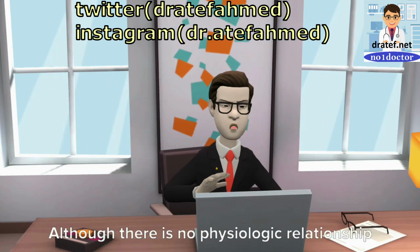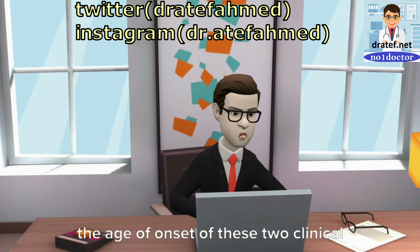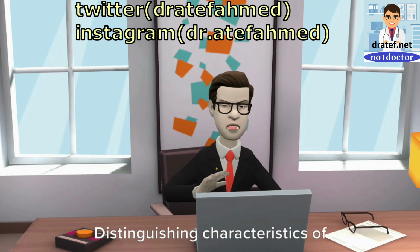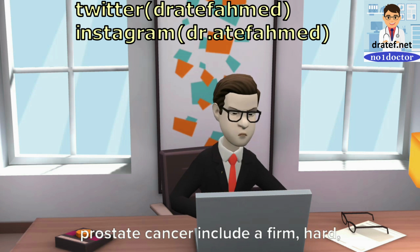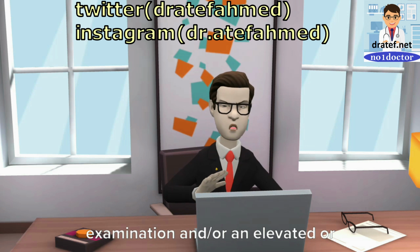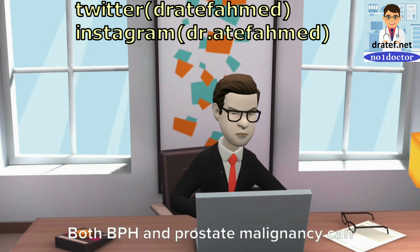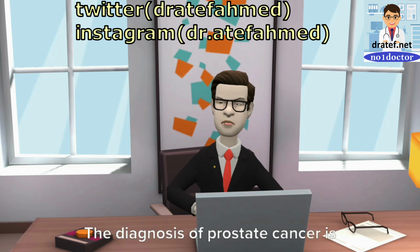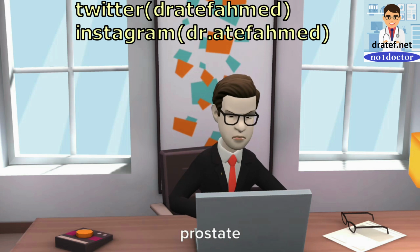3. Although there is no physiologic relationship between BPH and prostate malignancy, the age of onset of these two clinical entities overlaps. Distinguishing characteristics of prostate cancer include a firm, hard, and/or misshapen prostate gland on examination and/or an elevated or elevating PSA value. Both BPH and prostate malignancy can coexist in the same patient. 4. The diagnosis of prostate cancer is made with transrectal biopsy of the prostate.